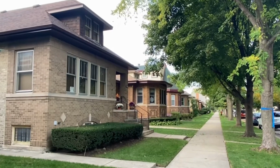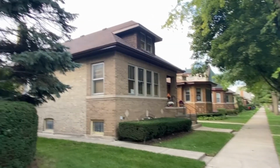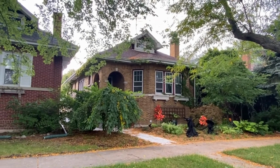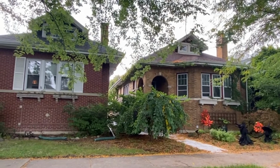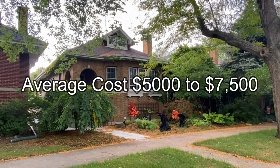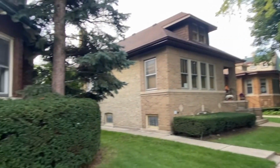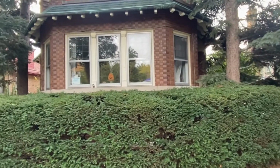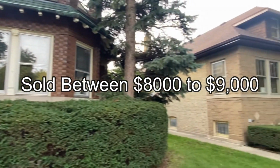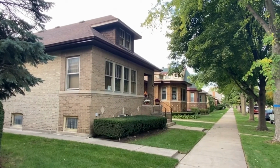Between 1900 and 1930, tens of thousands of Chicago bungalows were built in the Chicagoland area. They benefited from standardized construction, so it was fairly easy and reasonably priced to build. The average cost to construct one of these brick bungalows was usually around $5,000 to $7,500. This was a great deal for developers, especially if they bought several lots. At the time, when they acted as their own contractor, they'd sell them for between $8,000 and $9,000, which was still relatively manageable for families moving into the area.